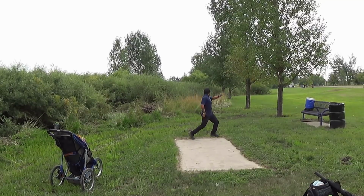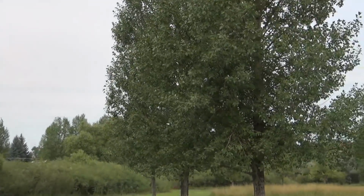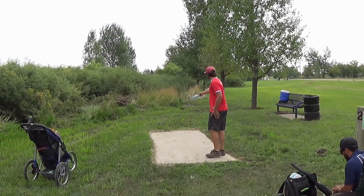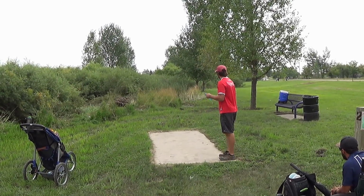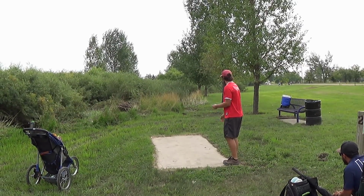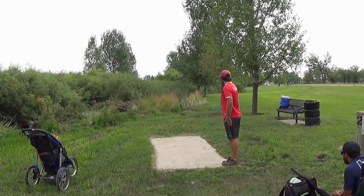Here's Herrera. I think he was trying to throw an understable mid-range. I think he has a couple beat-up ghosts that he likes, and he just didn't quite turn that too much. Because you almost want to turn it over too much and let the wind, because we had a tailwind on this hole, kind of break it out of that turn.